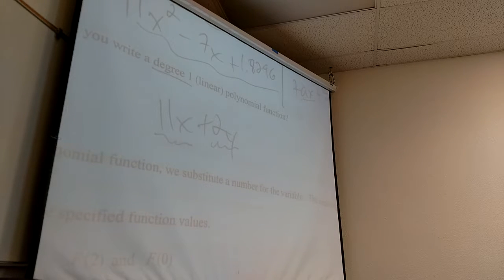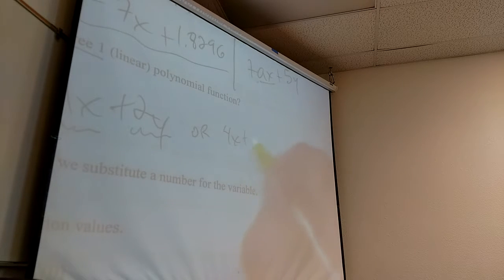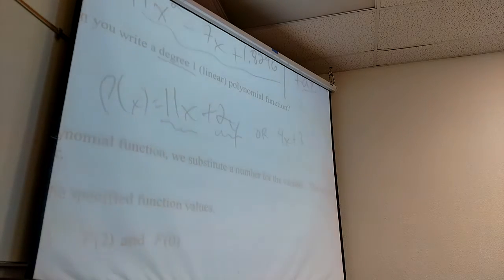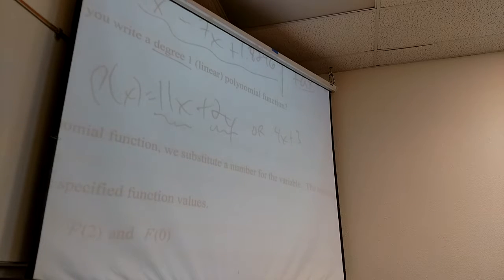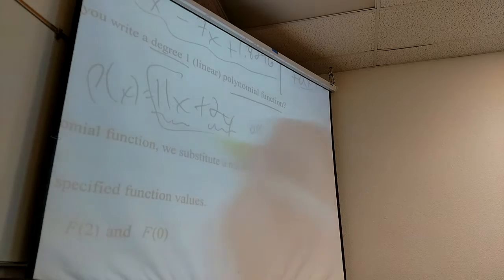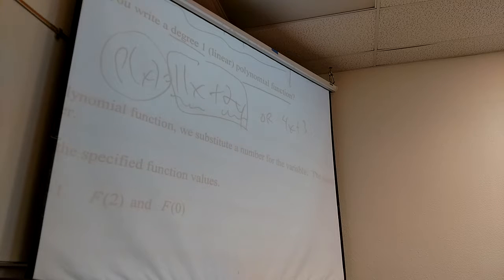Yes? What's the difference between writing these how we've been writing and writing them in the function form? I could just put a p of x here if I wanted to. Does that change the equation? No. It does more specifically make it a polynomial function, but this is its name. That is the p of x function.